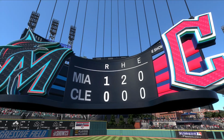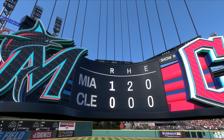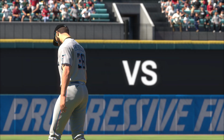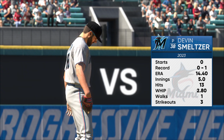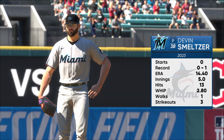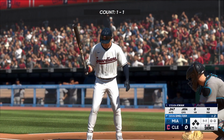On to the bottom of the first. It's the Marlins 1, Guardians coming up. Back now at Progressive Field. And on the hill in this one, Devin Smeltzer. Well, because he doesn't have plus stuff, it's going to be critical that his skipper keeps a close eye on him. Second time, third time through the order, we see the OPS jump dramatically.